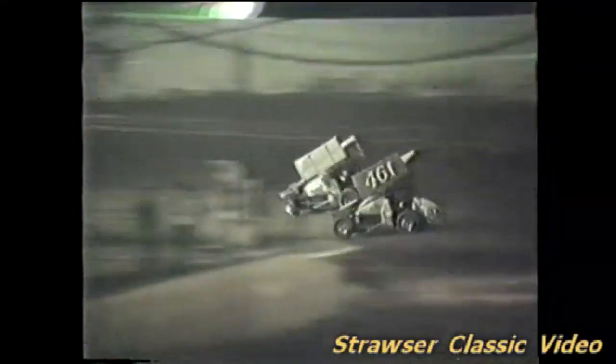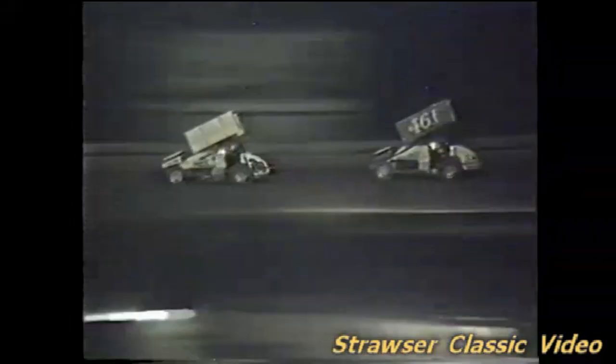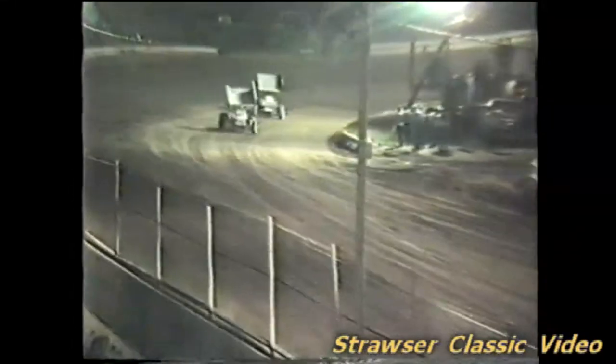Bobby Landis will not give up that second spot. He tenaciously hangs on to second. Landis knows that it's Latier now that's working on him as they head into turn number 3. Bobby Weaver is still your leader on turn number 4. We've been really watching this battle for second.